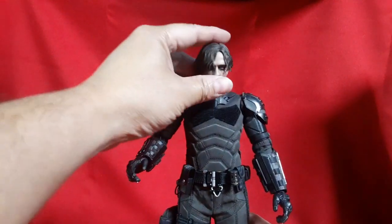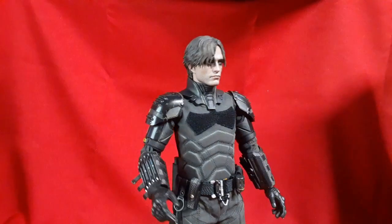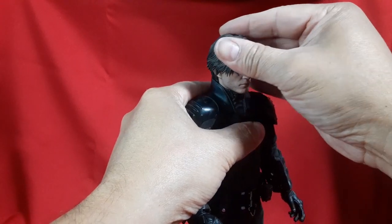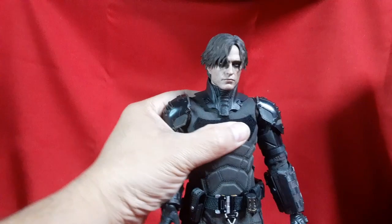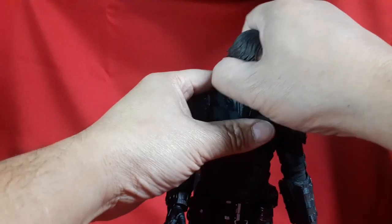So I'll push it down again to make the connection between the ball joint and the peg come in. And let's see. Okay, you gotta turn like that. Yeah, that's how you do it. So let me take it off again and put on the cape.